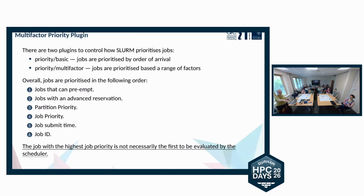And yeah, the takeaway from this is that the job with the highest job priority in a scheduler's mind might not actually be the thing that it considers for execution, even if that looks slightly strange to everybody using it.